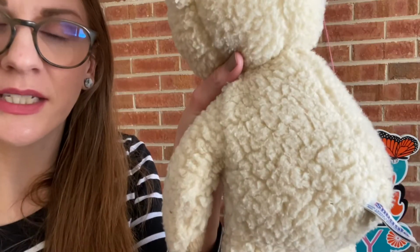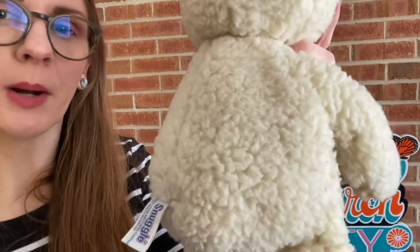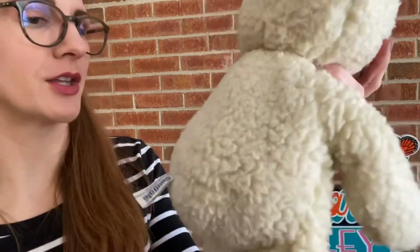So that's the side that I did not do. And that's the side that I did do. So it's a little bit fluffier. I'll give it probably at least a once over and see if it makes it look a little bit less like used and abused.